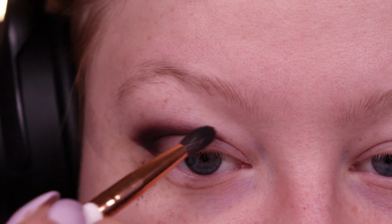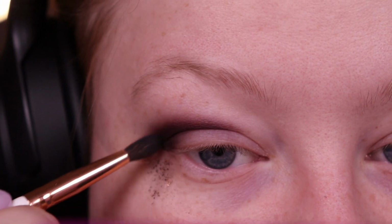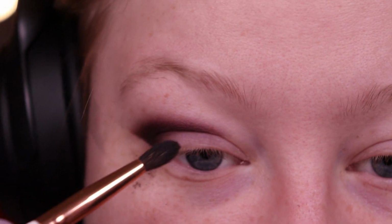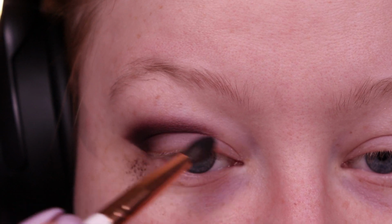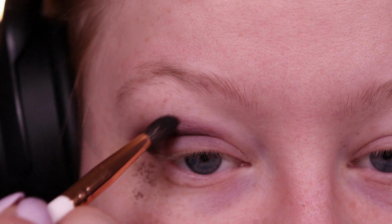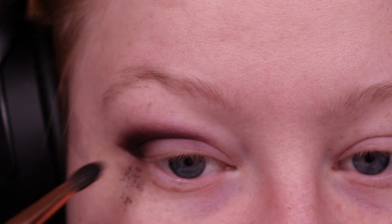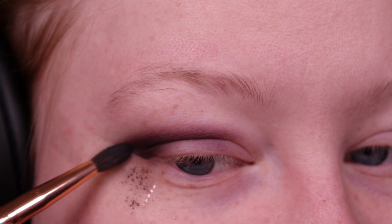And I'm dragging this one towards the middle just because that shimmer that I want to use is quite deep. And then I always like to have my crease shades deeper than the lid shade. So maybe I'll go in with one of the other shimmers for the absolute inner part here, but other than that, I really like how this shape is turning out. And yes, I am wearing my headphones and listening to music while I'm doing my makeup.